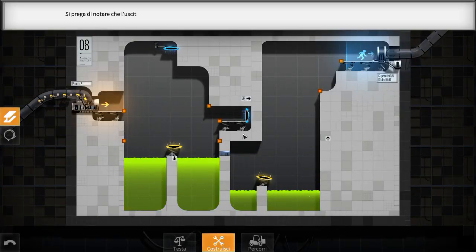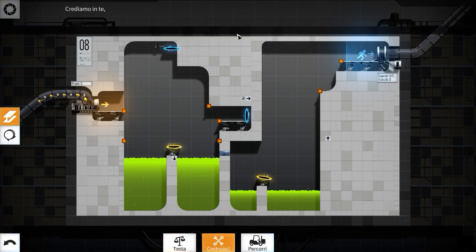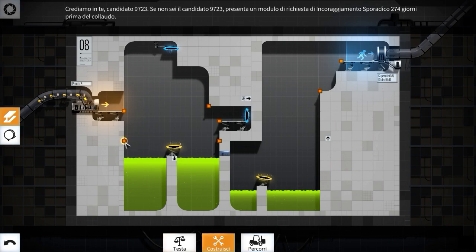Please note that this test chamber's exit is very near the top. The vehicle drivers will need speed and crossing paths to complete this test on your behalf. We believe in you, applicant 9723. If you are not applicant 9723, please submit a sporadic encouragement request form 274 days prior to testing.